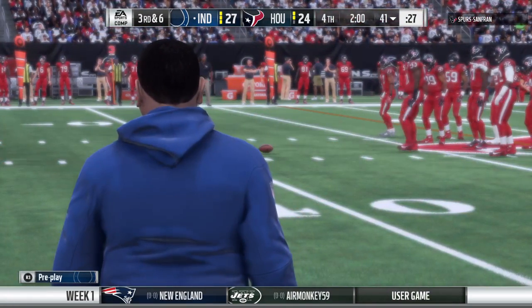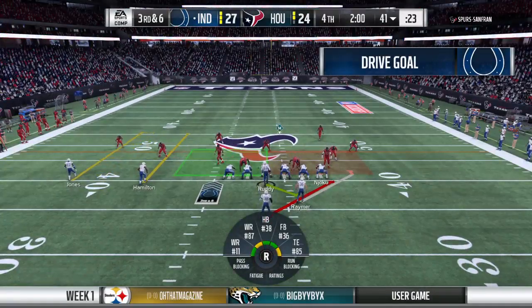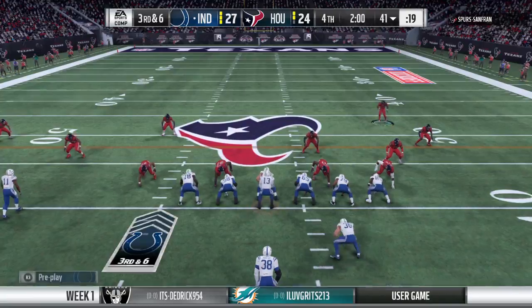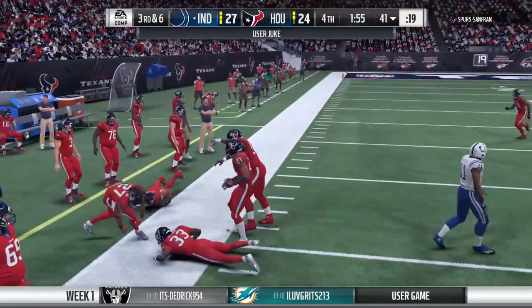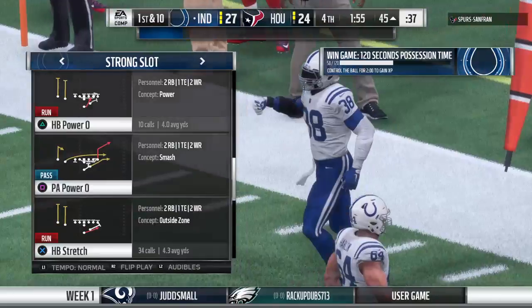The Colts on 3rd down, 2 for 5 to this point. This will be 3rd and 6. And he's got room. A 14-yard gain for Indianapolis and also move the sticks.